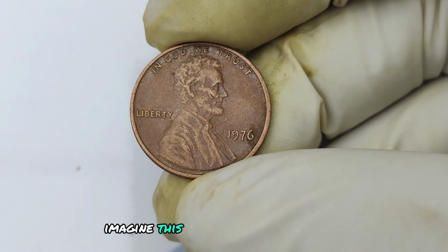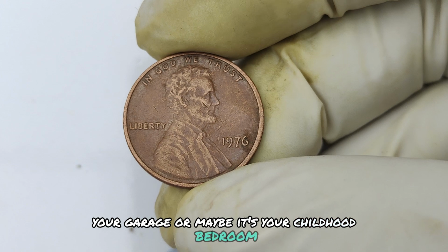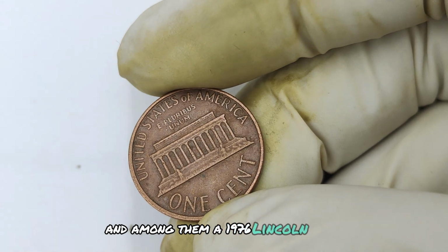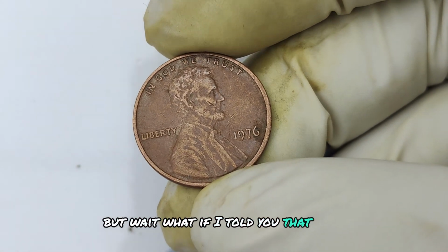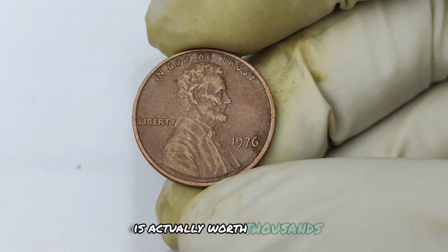Imagine this. You walk into your attic, your garage, or maybe it's your childhood bedroom. You find a dusty old jar filled with coins. And among them, a 1976 Lincoln penny. A coin you might have dismissed 1,000 times before. But wait, what if I told you that this penny, this very ordinary-looking penny, is actually worth thousands?